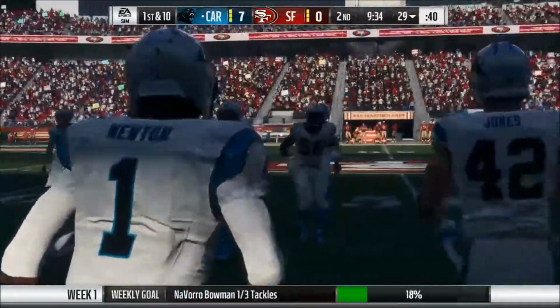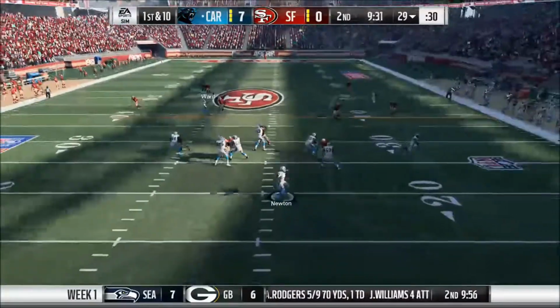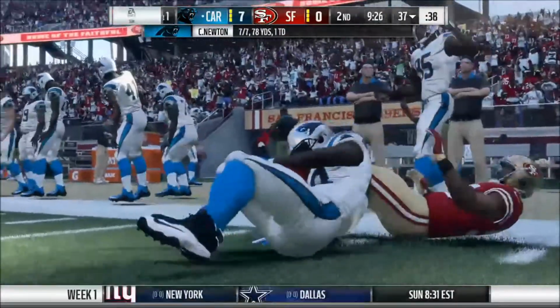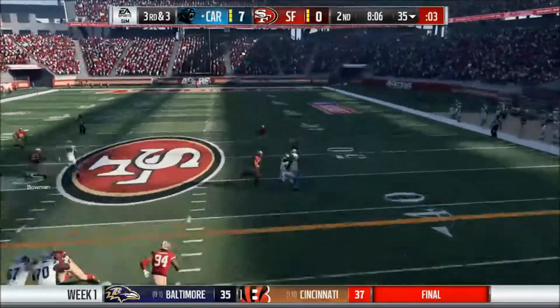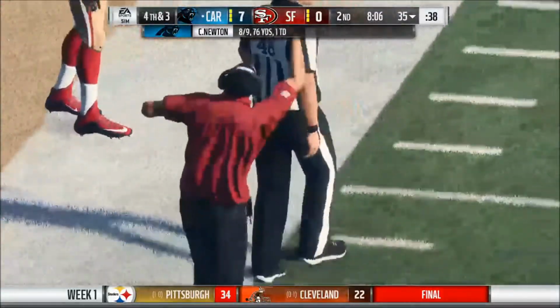So here comes Cam Newton. Can he lead his team down the field? Play action to start the drive. Throwing short to Stewart. Stewart lowering his shoulder and picks up solid yardage right there. So 3rd and 3 coming up. Taking the snap halfway through the 2nd quarter, and that is off the mark. Not sure what happened right there, but it'll be an incompletion.